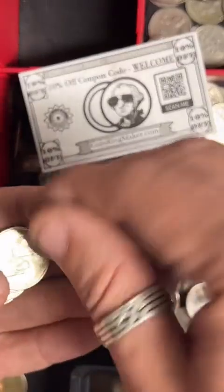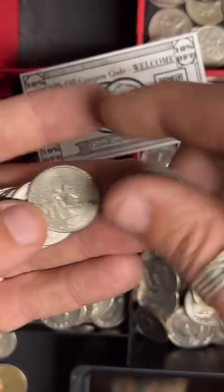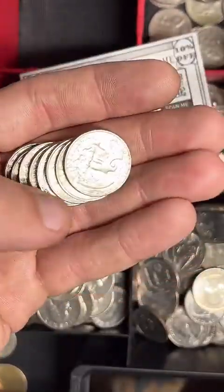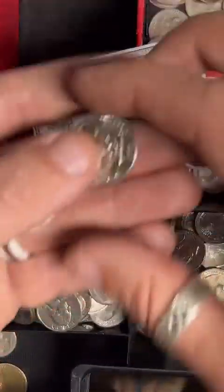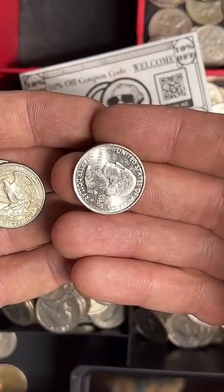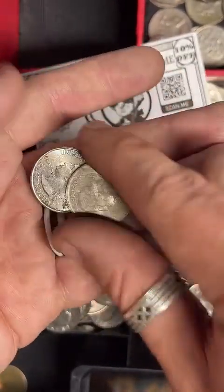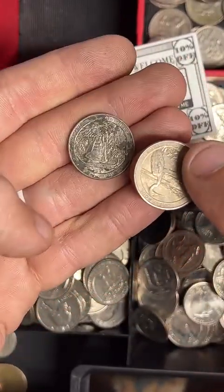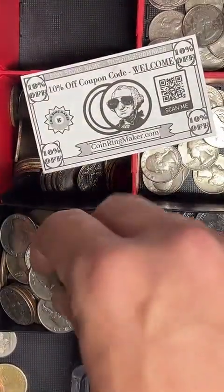65. Junk. W? No. Couple state quarters here. Couple Washington quarters. Yeah, thanks very much, Itch. I appreciate it. W? No. Well, shoot, guys, this one's a pretty gross one to end on, but that's all the quarters I've got.